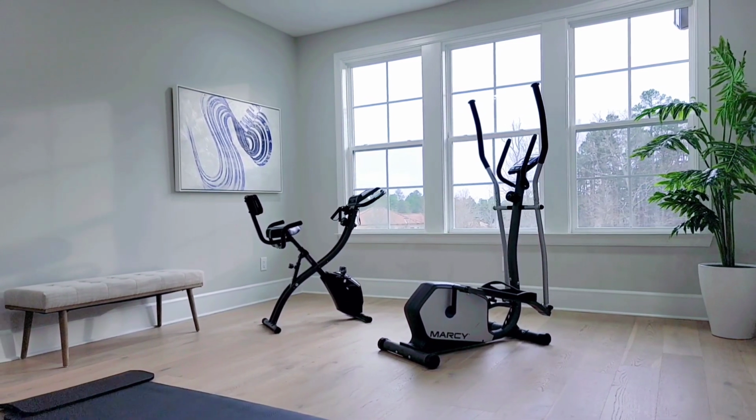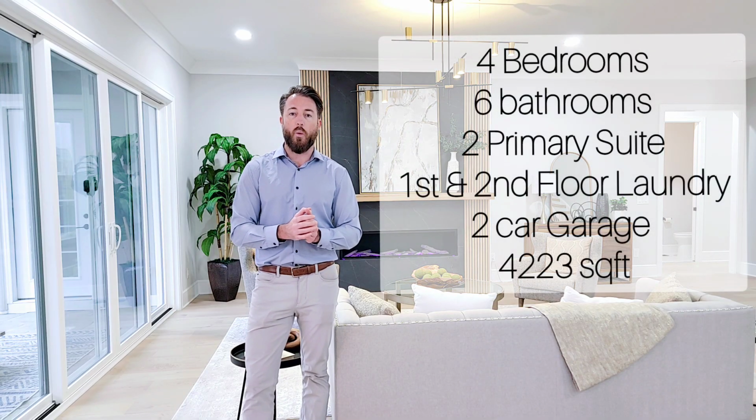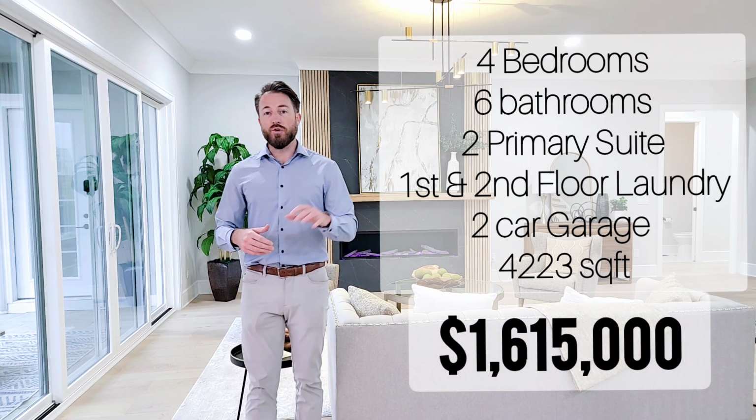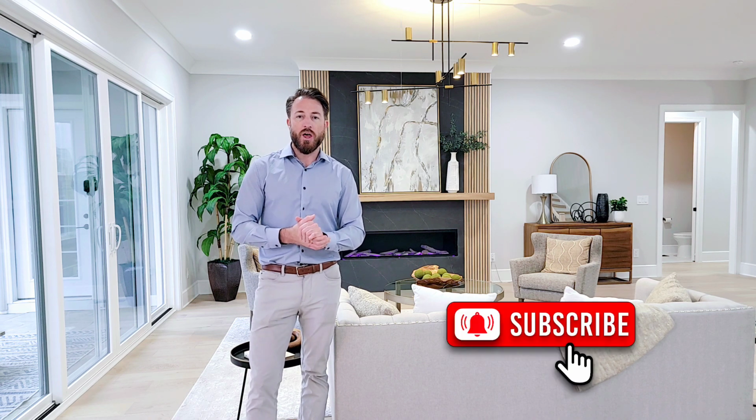This property is four bedrooms, six bathrooms, over 4,200 square feet, and listed at $1,615,000.